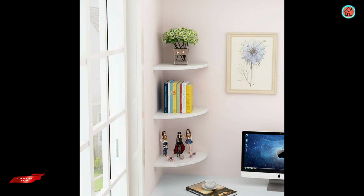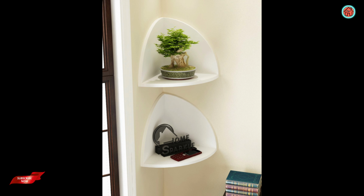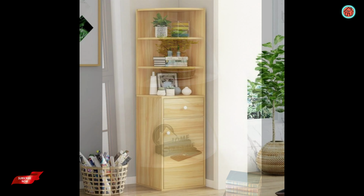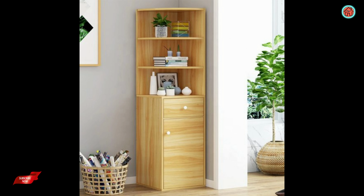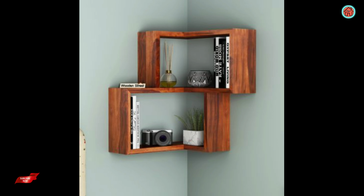Is your tween into sci-fi or steampunk and begging for a room makeover? Corner shelves in this rich color are the perfect addition for their storage or display needs. The rich deep color of these shelves would add the instant moody ambience they crave.